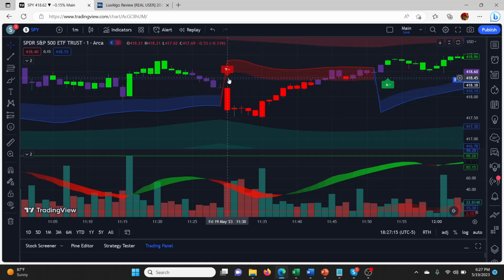I'm not doing this anymore. Everything was going well here. We had a red smart trail, which is a good sign that we're bearish. We had a nice strong bearish candle here. Positive, nice, negative bearish sign.